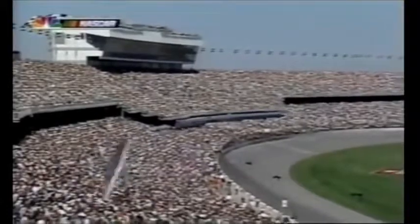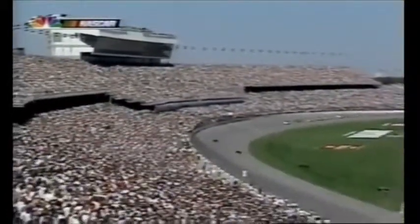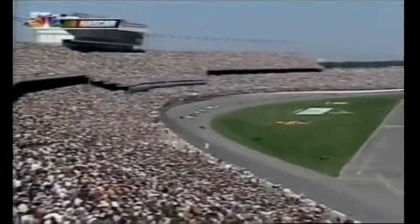A lot of things happening in the early going of the 44th Daytona 500. NBC Sports in Daytona Beach, Florida, with the opening race of the 2002 NASCAR Winston Cup season. Here's what's happened to one of the contenders to win, Dale Earnhardt Jr. You see the piece of debris shadowed? It goes under the car, hits the front, and you see the thing come out the side of the car about the same time as Junior's right front tire goes flat.